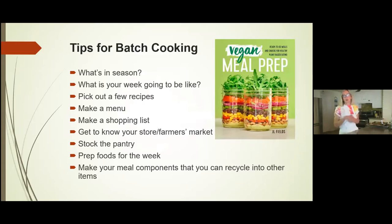So when you're thinking about the batch cooking, first of all, well, what's in season? And I'll have a slide for us to talk about that. I mean, grains are always in season, so you don't have to worry about that. And grains and beans. But I'm thinking the vegetables and fruits that go along with it. And also, what's your week going to be like? When am I going to do my batch cooking?